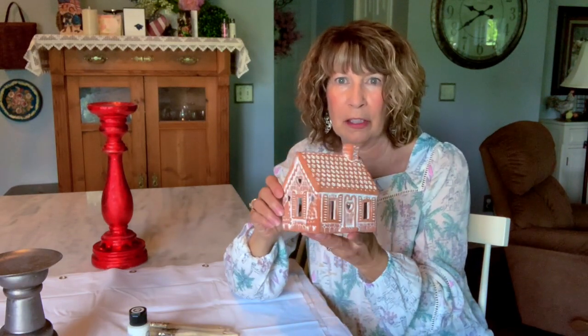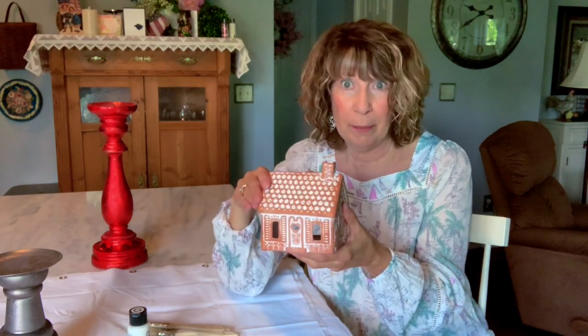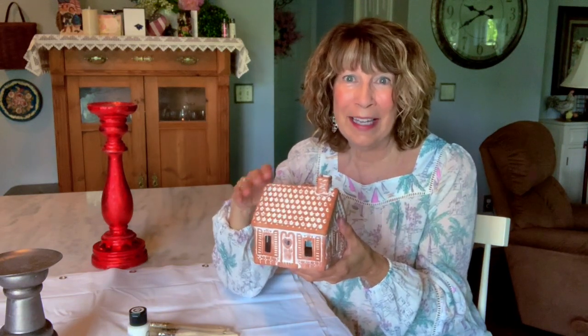And then the second thing I found was a gingerbread house, but it has this sort of terracotta look with the whitewash. And of course, I don't want that for my Christmas decor. So I'm going to be trying to paint it today with white chalk paint, and I'll see how it turns out. So let's get started on the painting, and I'll give you a look, of course, at the end with before and afters.